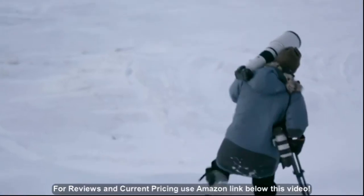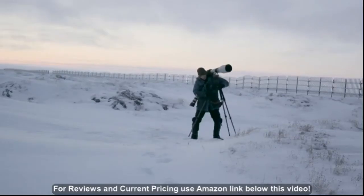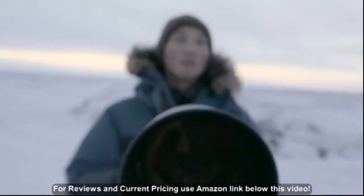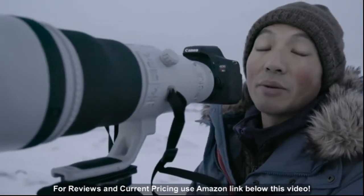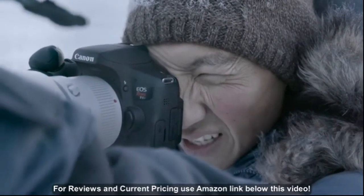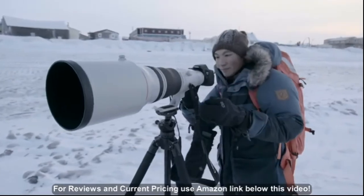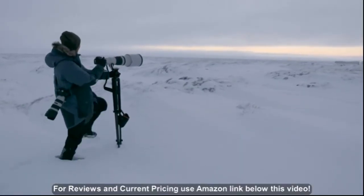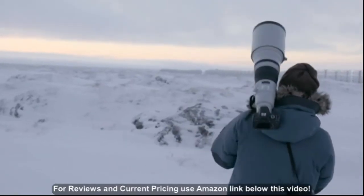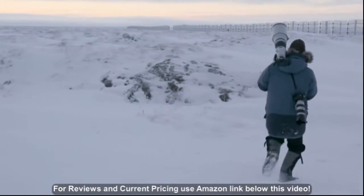After getting pulled out of the drift, I headed out on foot in search of snowy owls with a Canon EF 600 millimeter. I'm pretty surprised by how the T6i is performing out here. It's doing an admirable job. It's doing an amazing job, actually. I don't see anything yet. Just keep looking. As is often the case, I spent the better part of a day searching, coming up empty-handed.